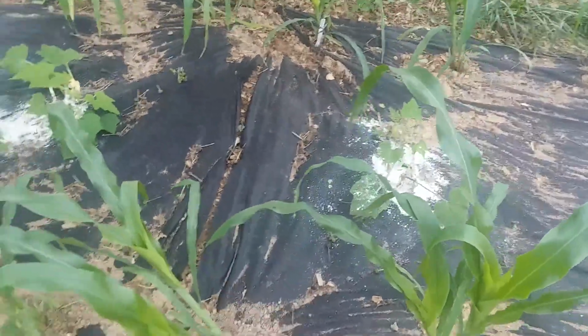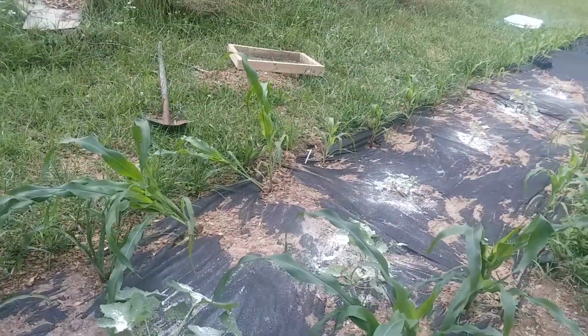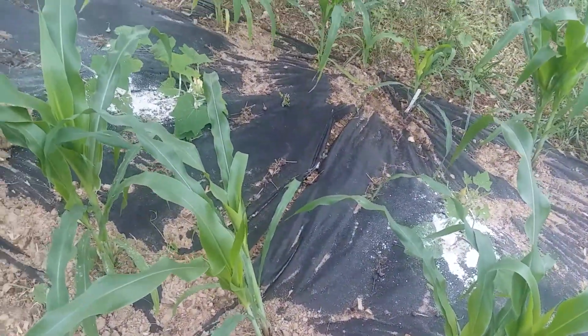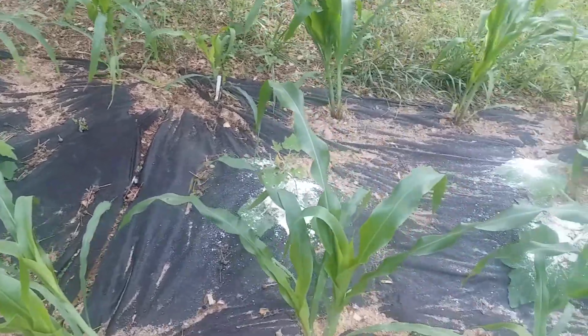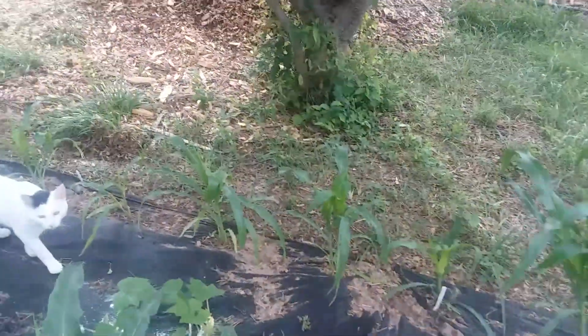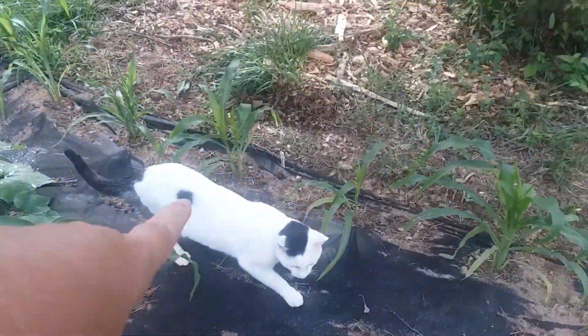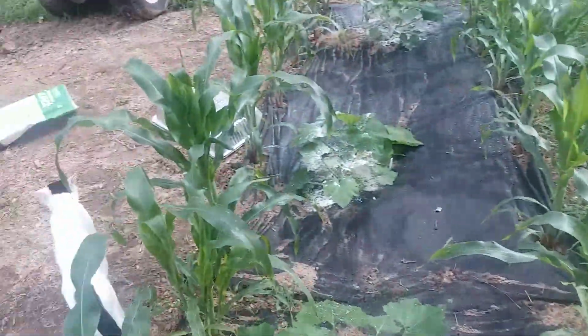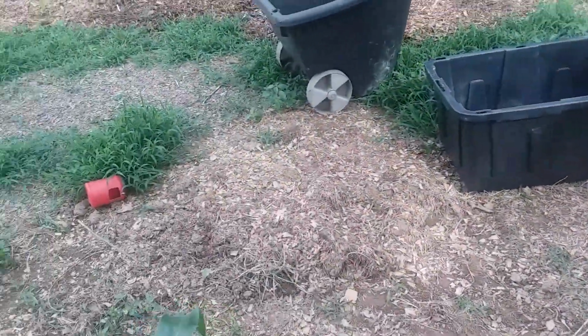Okay, but I'm having this issue. My corn is falling over. Why is my corn falling over? It's not all of it, it's just some of it. So I'm trying to go and prop it up because it's beautiful, but it's just trying to fall over. Get out of the corn. Go on. I think these right here are my main problem with my corn falling over. I think the cats are trying to come in and love on it, and they're shoving it over.